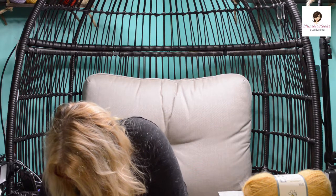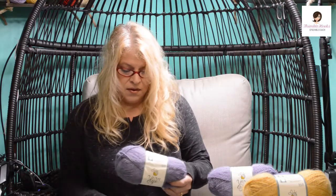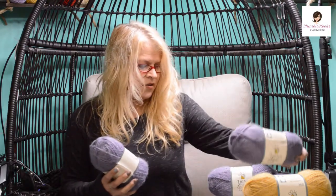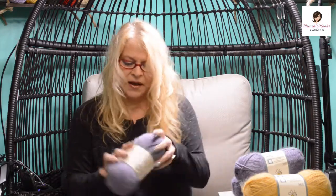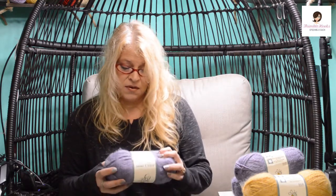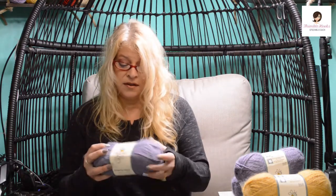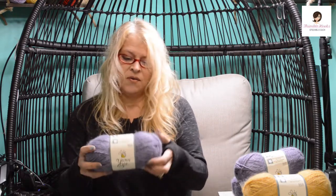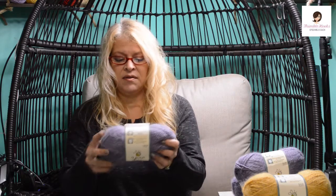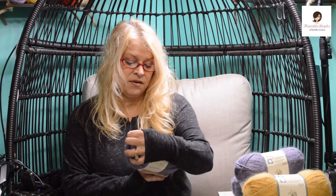All right, then I had to get some more alpaca twist. I got two more colors. Still the alpaca twist. It was just a nice product. I haven't used it before, and I just felt inspired. And this one is, oh, come on, tell me what your name is. It's just called purple. I really thought there would be something more intriguing than just purple, since it's almost a periwinkle kind of lavendery kind of thing. I thought they would have a better fancy name, but it's just called purple. And again, it's a 4 medium, and they want me to use a 6.5 millimeter hook. I'm going to give that a try and see if I like it.